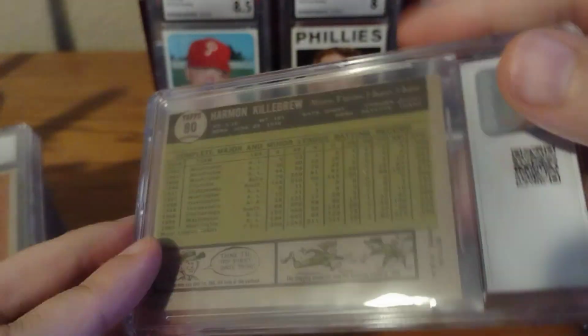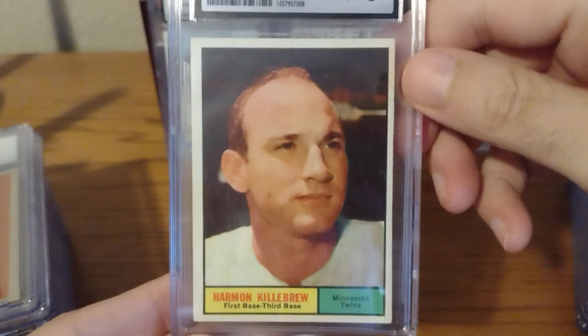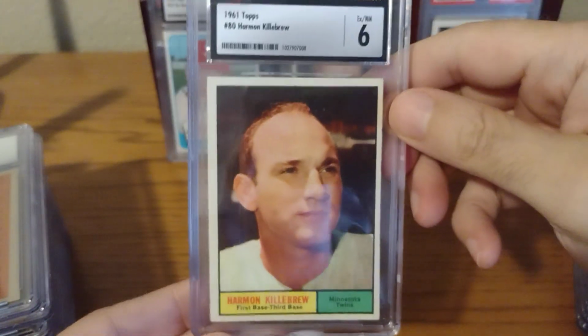Harmon Killebrew, this card's nice. Almost miscut at the back, but pretty nice centering on the front. Great corners. Got a 6.